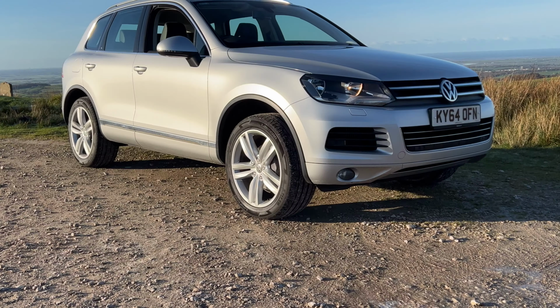Plenty of room in the back, rear seats fold independently of each other, rear roller blind, a power socket in the back here, and underneath all my stuff we've also got a get-you-home space saver wheel, the chrome bumper protector, reversing sensors in the bumper and the twin exhaust tips there.